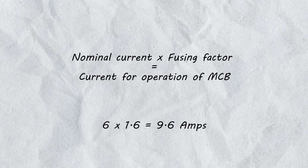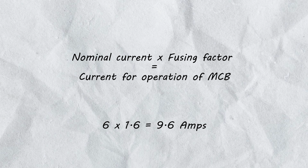As you may have worked out, the time for operation of the device can depend on the current. More current will mean a faster response, and with less current, closer to the design value, the current will need to be present for a much longer amount of time before the device trips. This could be important, and I'm going to look a little bit closer at this later on.